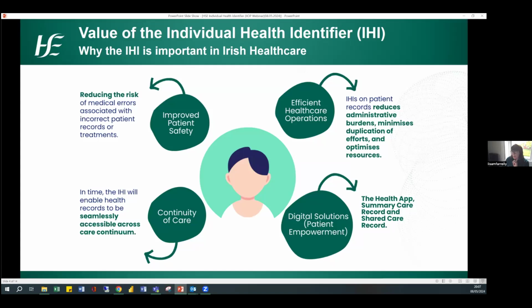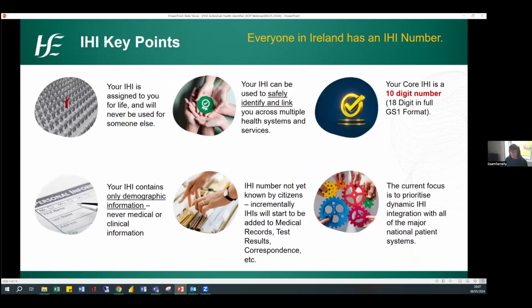And as Elmarie mentioned, it is absolutely pivotal and foundational to the digital journey that we're going on now across a range of healthcare services. Some of these include the health app, the summary care record, and the shared care record. The IHI is essential to the delivery of these solutions.